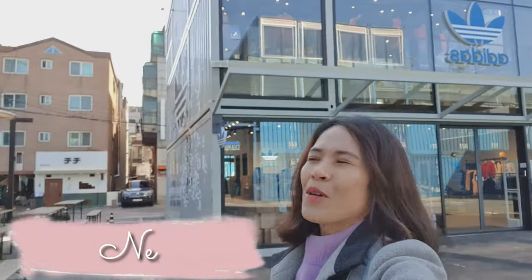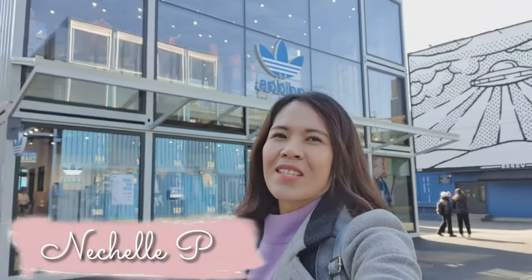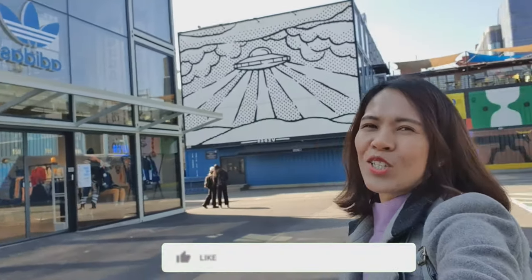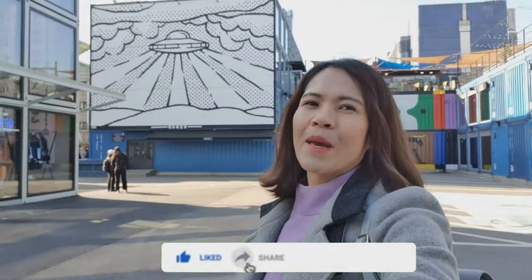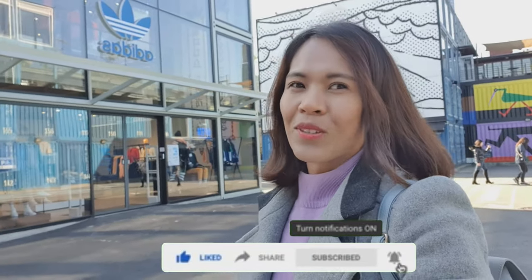Hi guys, we are at Common Ground. It's one of the most Instagrammable shopping centers in Seoul. It's made of shipping containers. Talagang shipping containers 'to. It's color blue.